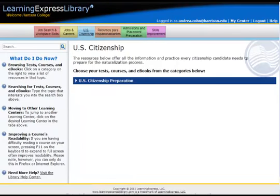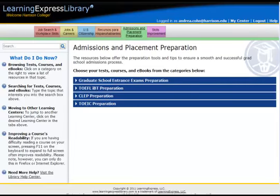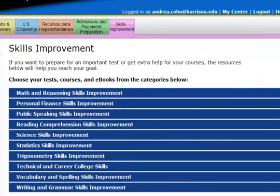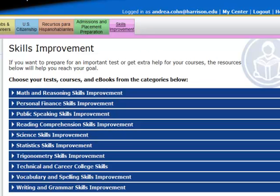If you or someone you know is working towards taking a citizenship exam, the U.S. Citizenship Learning Center would be a great place to visit, and the same with admissions and placement preparation and skills improvement. The Admissions Placement tab features test exams and study suggestions for graduate exams, as well as CLEP, TOEFL, and TOEIC exams. The Skills Improvement tab features a ton of practice exercises for general education subjects like math, public speaking, reading, science, statistics, vocabulary and spelling, and writing and grammar.